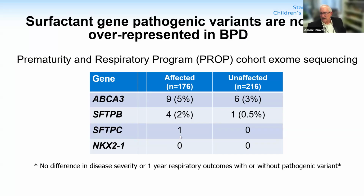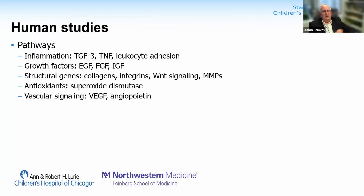So I think the jury is still out. I would say that right now I'm not overly enthusiastic about surfactant genes contributing in any significant way to a phenotype of what we call BPD. Like I said, there have been many other human studies that have been performed using a variety of different platforms and so on. And many of them point to similar types of pathways. So again, like the animals: inflammatory pathways, growth factors, structural genes, antioxidants, and vascular signaling.